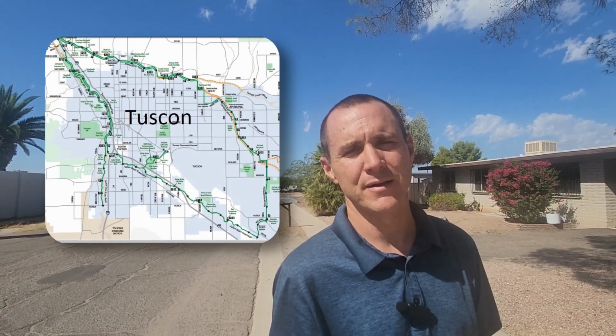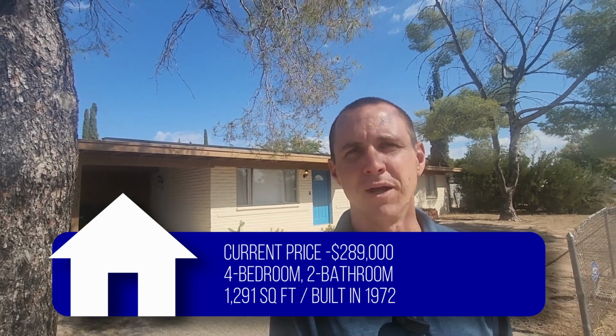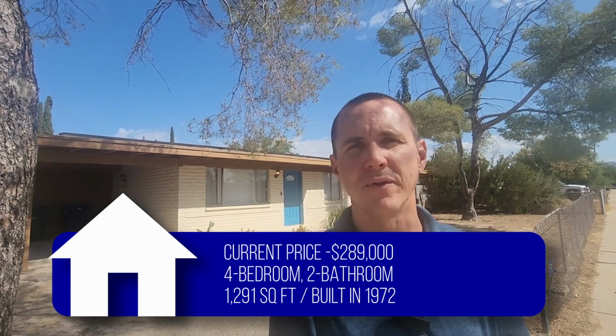And part of Tucson's Loop, the bicycle route, actually goes past there. So if you're a cyclist, you can make that a regular part of your route, or it's also a fun place to go walk or hike or just check out every once in a while. So this home behind me right here, currently listed at $289,000, is a 4-bedroom, 2-bath, 1,291 square foot, built in 1972. A lot of homes in the Groves are going to be 70s and 80s homes, but there's some older stuff, some newer stuff around here too.